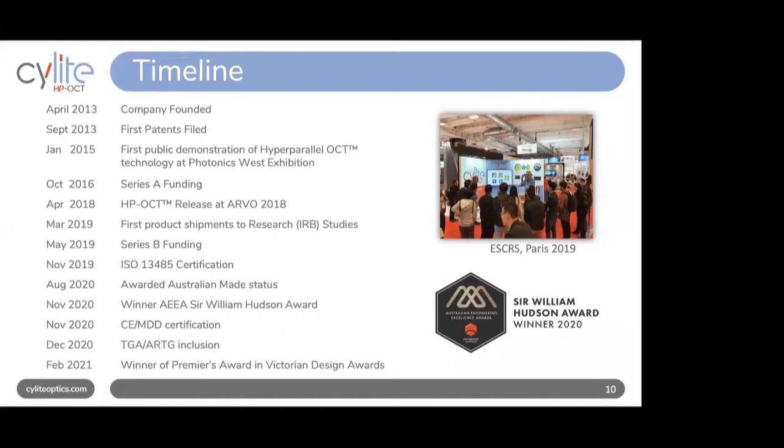And in the last year, despite the fact that we were struggling, as has everybody, through COVID, we managed to get significant visibility as we get towards full product launch. We got Australian made status in the middle of last year, very important from a marketing perspective, both within Australia and as a strong indicator of a quality product in Asia. As Jeff mentioned, we won the Sir William Hudson Award, and I'll talk more about that later. We now have CE and TGA certification. And most recently, we won the Premier's Award in the Victorian Design Awards for the industrial design of our HP-OCT product.